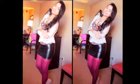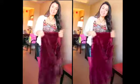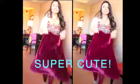And of course, at night, it's gonna get a little colder. So I added a burgundy faux fur vest. This will definitely keep you warm. Plus, it's super cute!